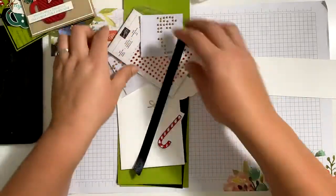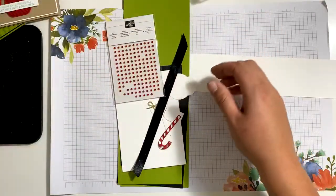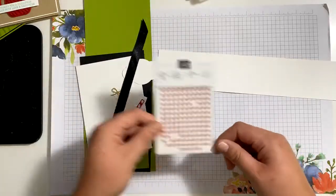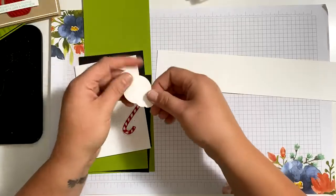Okay, so we'll make the green one first. I've got all my bits cut out. I'm just going to pop, we need the red dots but not those. So what we need to do is first cut out all our pieces. I'll pop the embellishments to the side. I have pre-cut a few bits.